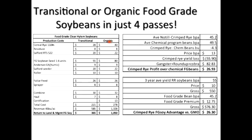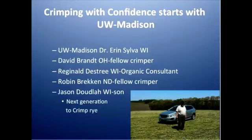Our 3-year average on our farm for Roundup Ready soybeans was 55 bushel, at a price of $10 is $550 gross. Our food grade beans yielded 45 bushel, but there was a $2.75 premium, so we ended up grossing $576. So our crimped rye food grade advantage over our GMO, a 3-year study, was about another $26, $27. But certainly, we started out with the confidence of Rodale and Erin really ground truthing this. Reginald Destry, my organic consultant, was a huge help. And even my son, had I not had the workforce to go through there and get the giant ragweed, would have made it more difficult.